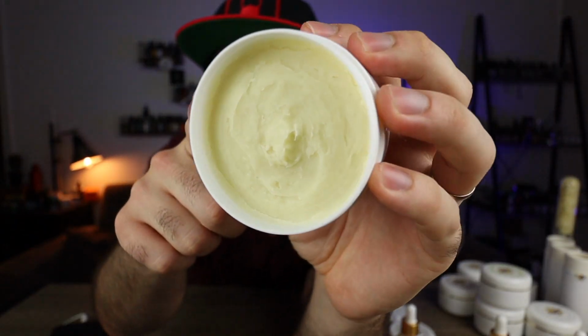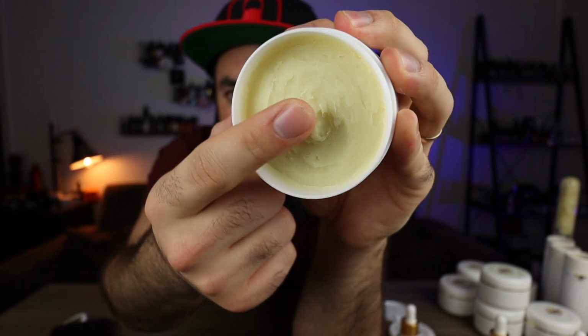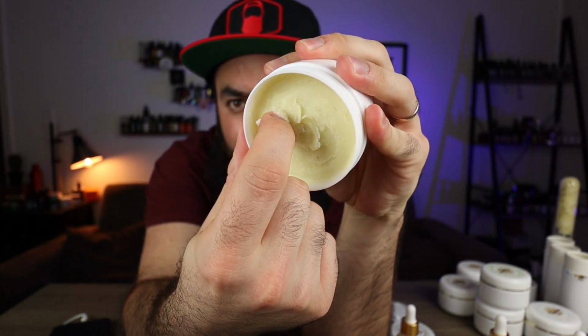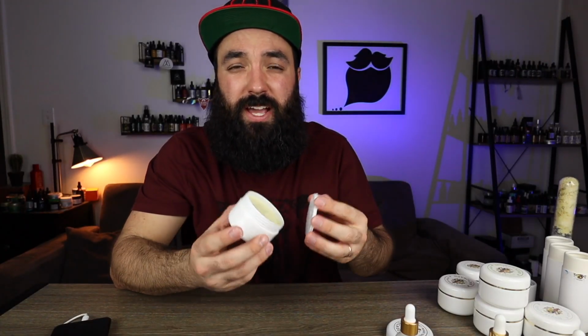Aside from using them together, I think the beard balm worked pretty excellently. This is how it comes when you get it, and it looks like it would be really soft, which I was concerned about at first, but it's actually not. This is very firm, and I'm pushing really hard on that. And you can see even if I scrape with my nail, that's how it comes out of the container. It's a very thick, nicely made balm if you guys enjoy beard balms.